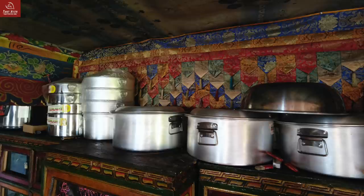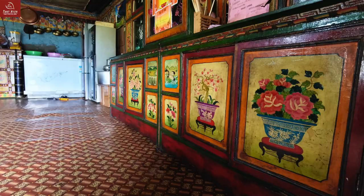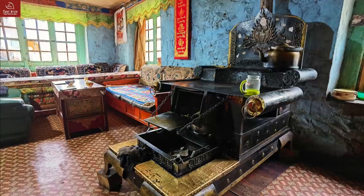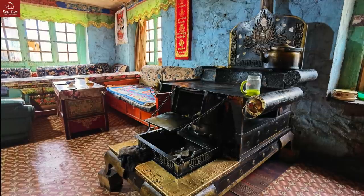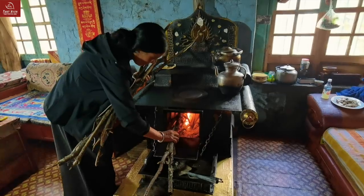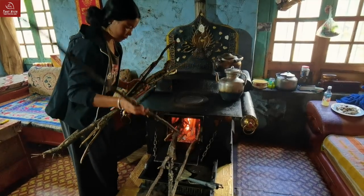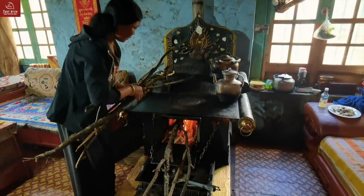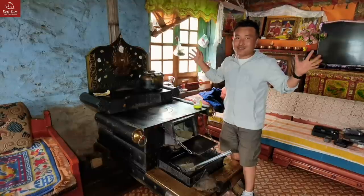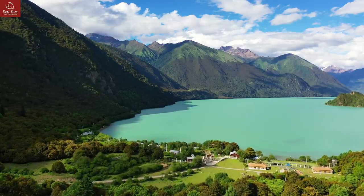Now I'm in the living room, which is also a kitchen. Look at that amazing, beautiful stove where she is going to cook our lunch. She just told me that they use wood instead of gas cylinders or yak dung, because this place is surrounded by forest. So that's why they can get lots and lots of wood.